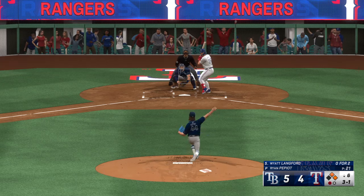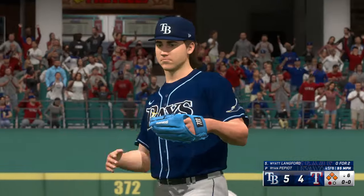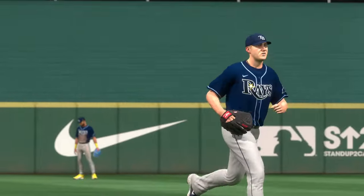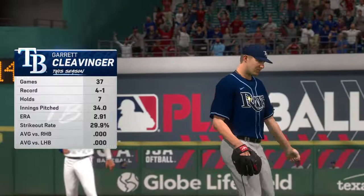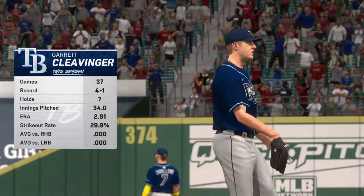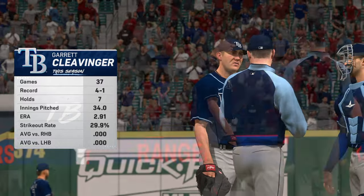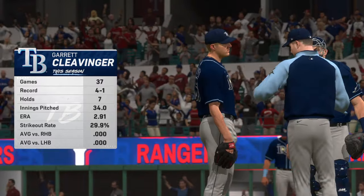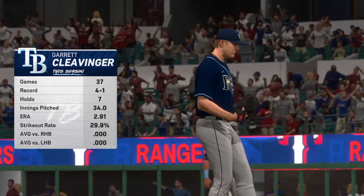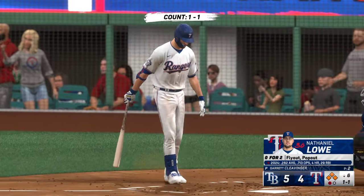Two on, one out. And they're all loaded up. Wow, that sets up a really big at bat in this game. These are the moments when everyone in the stadium gets really locked in. Now on the bump, Garrett Cleavinger. Well, he's been a really tough guy to take deep this season. You usually have to string some hits together in order to get to him. So bases loaded with one away.